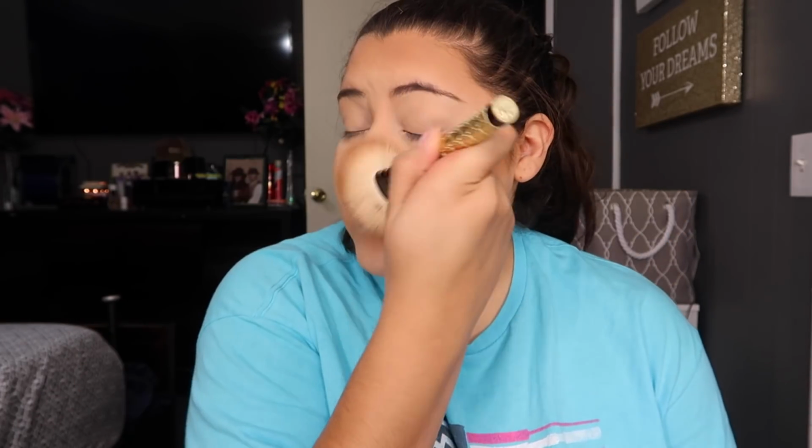I always bronze my forehead. I just feel like it makes my makeup look better. I don't know if I could ever do my makeup and not do it. If you guys don't do it, try it and let me know what you guys think. But it's something that I always have to do now, because I feel like it just gives my face almost like some different shape. So I just do it.